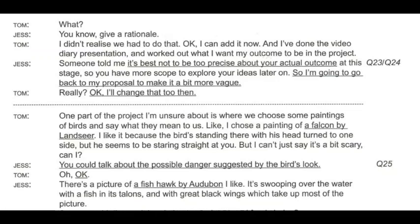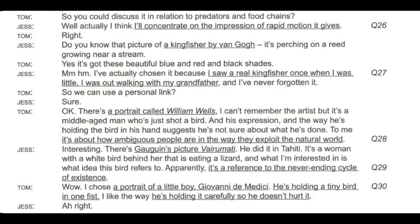Oh, OK. There's a picture of a fish hawk by Audubon I like. It's swooping over the water with a fish in its talons and with great black wings which take up most of the picture. So you could discuss it in relation to predators and food chains? Well, actually, I think I'll concentrate on the impression of rapid motion it gives. Right.